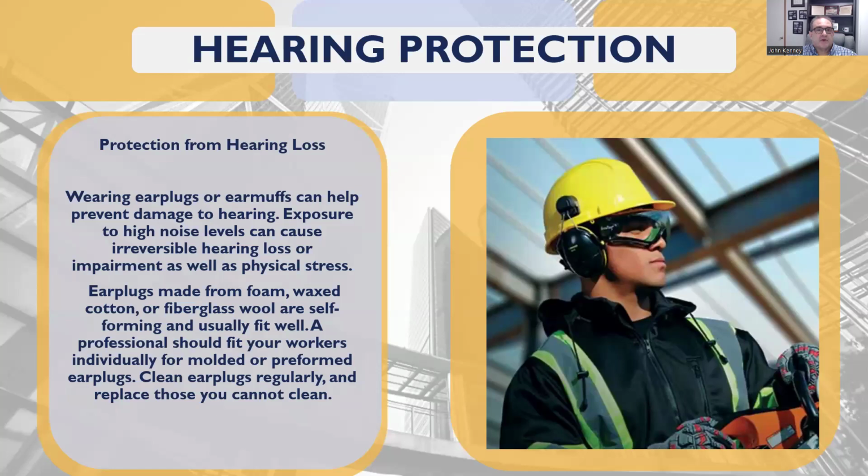Hearing protection, protection from hearing loss. We kind of forget about this a lot in our industry, but they are a requirement and they are a violation of OSHA if they come up and do not see these. Wearing of earplugs and earmuffs can help prevent damage to hearing. Again, exposure to high noise levels can cause irreversible hearing loss or impairment as well as physical stress.